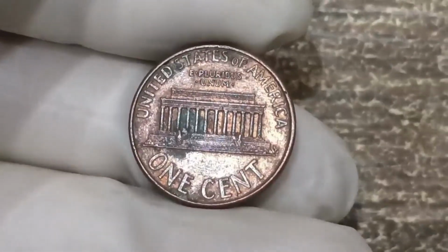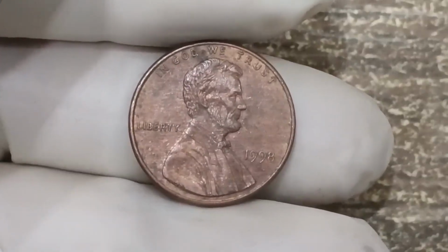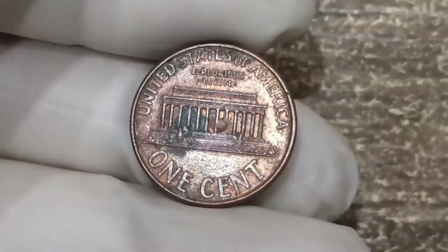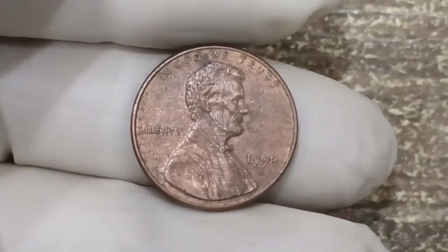The psychological appeal of these coins is also critical, because for many collectors, owning such a coin is not only about the monetary value but also about the thrill of possessing something virtually no one else has, a tangible piece of minting history that slipped through the cracks and survived against all odds.